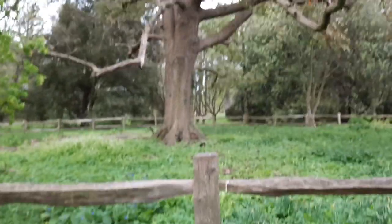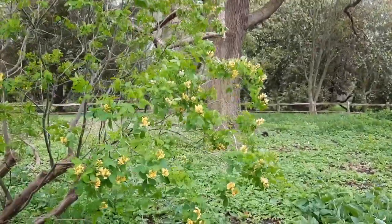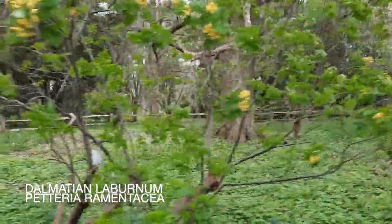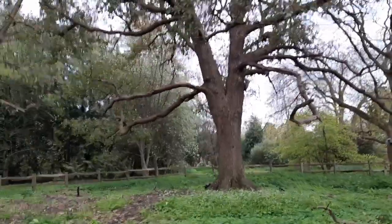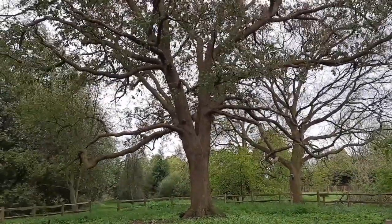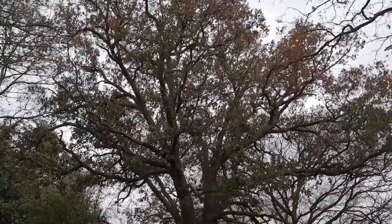And just now taking in one of the highlights of our tree collection, Quercus warburgii, here sitting beside a woody legume or member of the pea family, Pterocarya rhoifolia. And as we step back from the Quercus or Cambridge oak and look into the canopy, you can see it's taking on the reddish flush that's typical of the emerging foliage at this time of year.